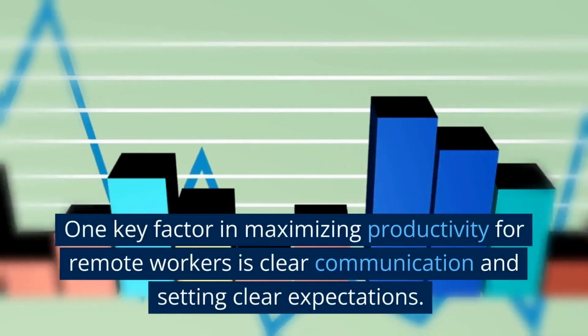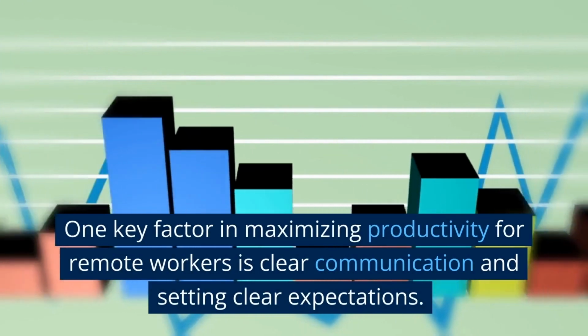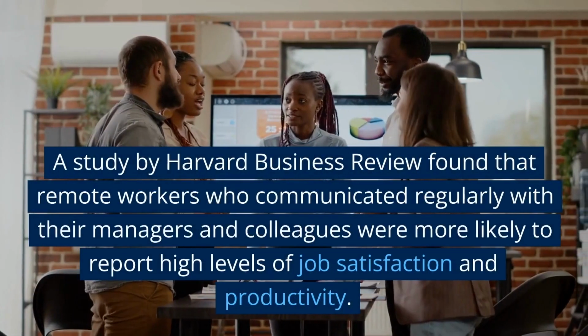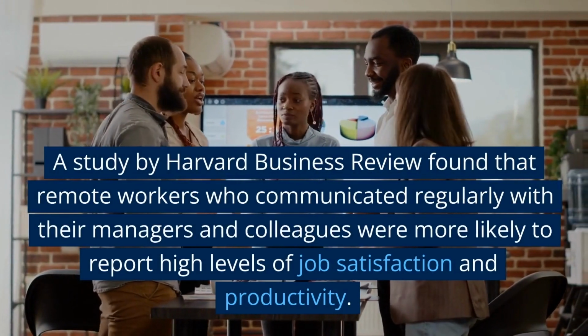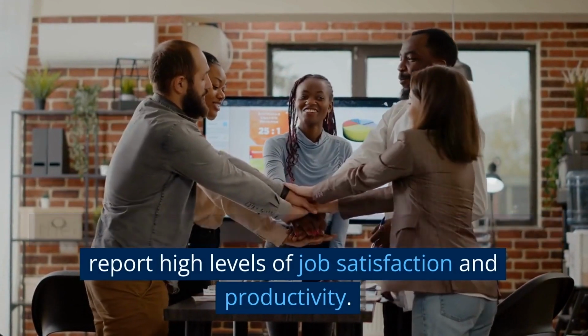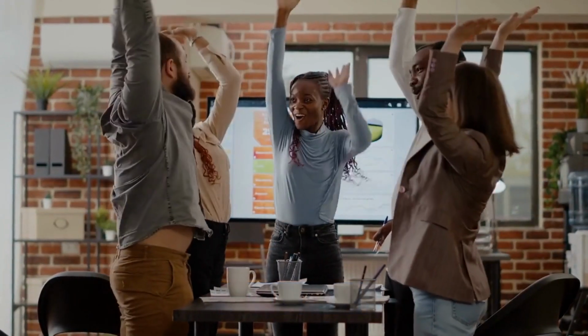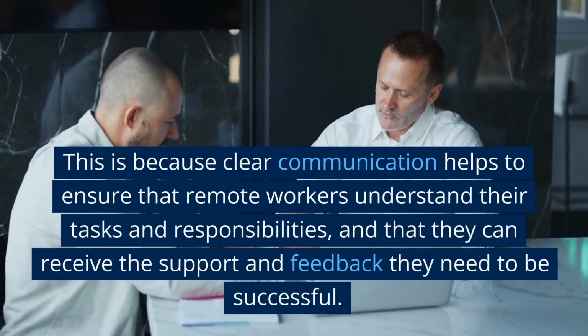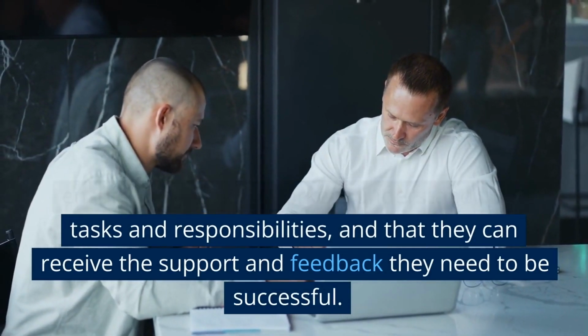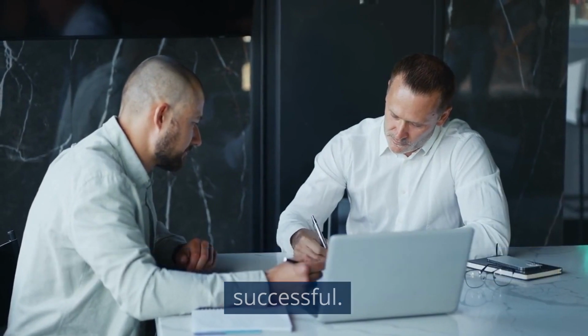One key factor in maximizing productivity for remote workers is clear communication and setting clear expectations. A study by Harvard Business Review found that remote workers who communicated regularly with their managers and colleagues were more likely to report high levels of job satisfaction and productivity. This is because clear communication helps to ensure that remote workers understand their tasks and responsibilities, and that they can receive the support and feedback they need to be successful.